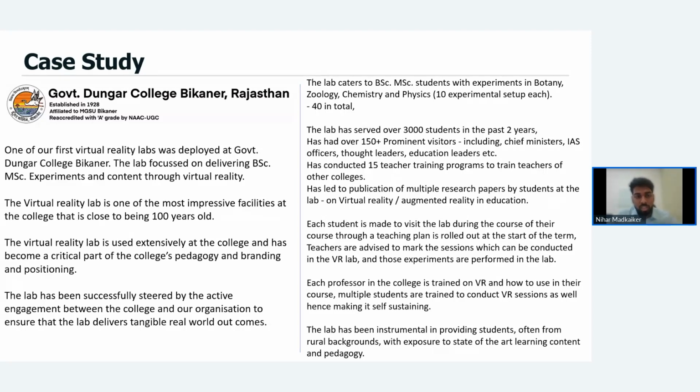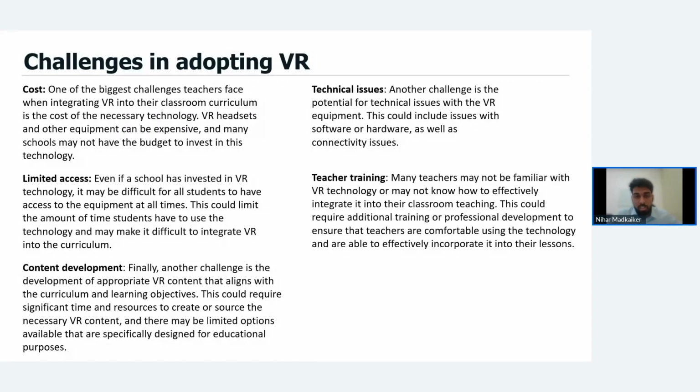Now, what are the challenges in adopting VR, and how can these challenges be addressed, is something that we'll look at. Cost is a certain challenge. The technology is new and can be expensive, but at scale, the cost of the technology and the software can come down extremely low. It can be done at a very low cost.